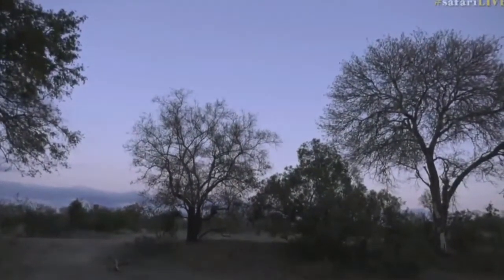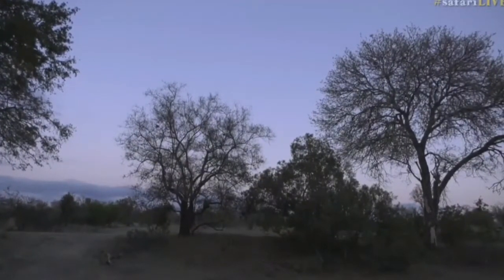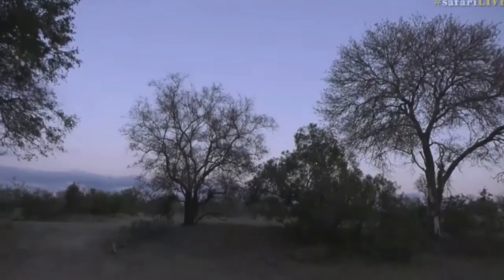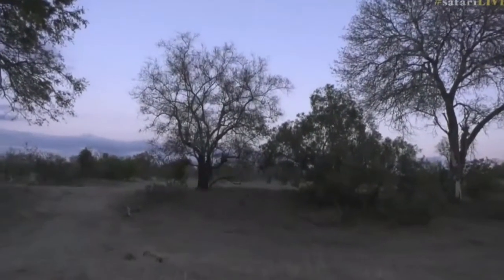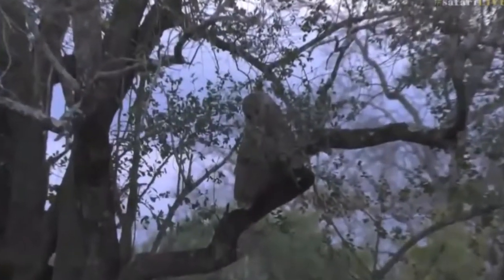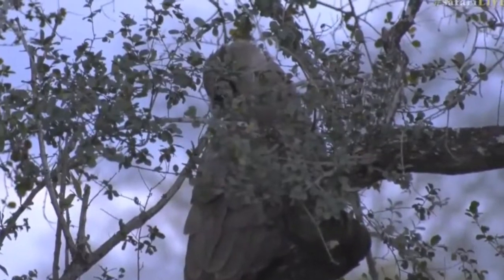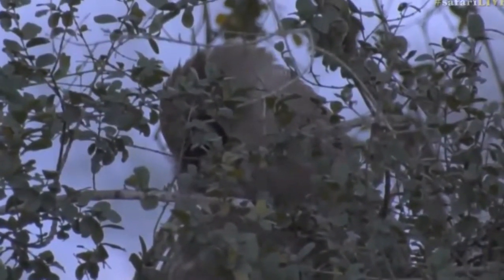I got quite excited. I thought we were going to come across a leopard. But no, even better in my opinion, because it's an animal that we don't get to see very often. And it was in the big jackalberry, and now it's flown to a lower branch. It's obviously trying to get away. And by sitting in some of these low-lying branches, there's lots of twigs and things on the way that could protect them from a drongo mobbing it. But what a beautiful bird.